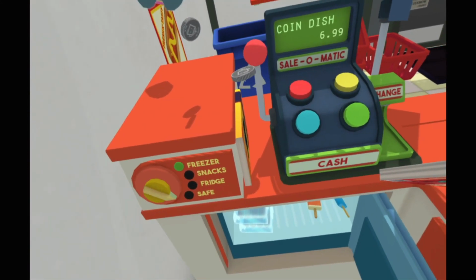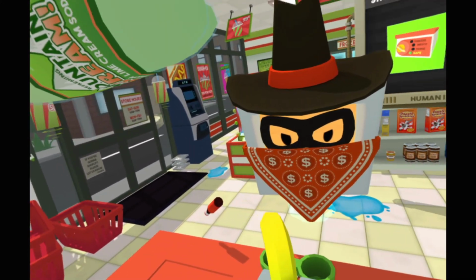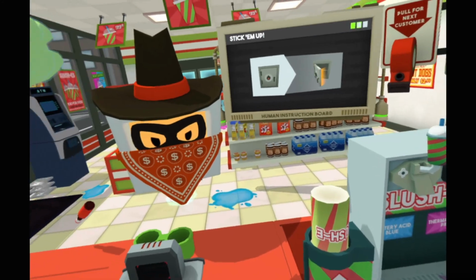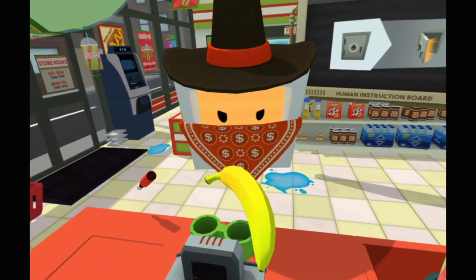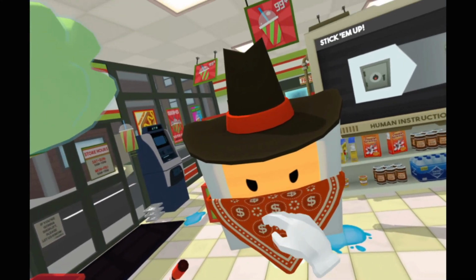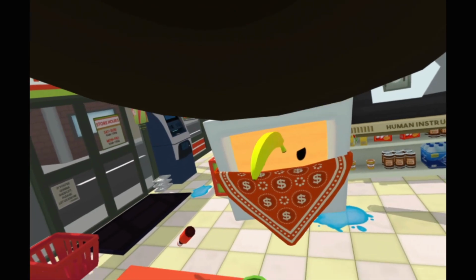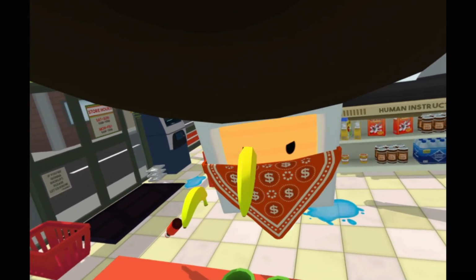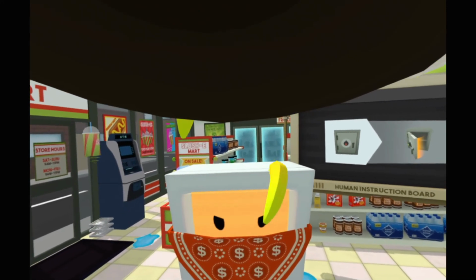Ha! Luckily that was my fake banana! There's plenty more where that came from, kid! Ah, you're persistent. I respect that. Don't have all day, human. Let's get on with it.